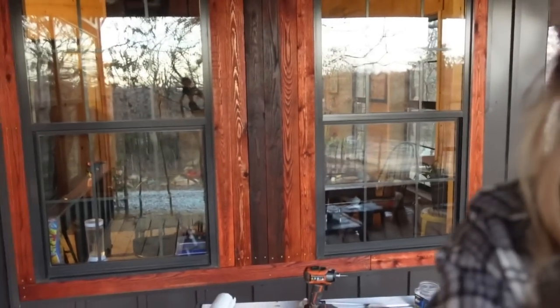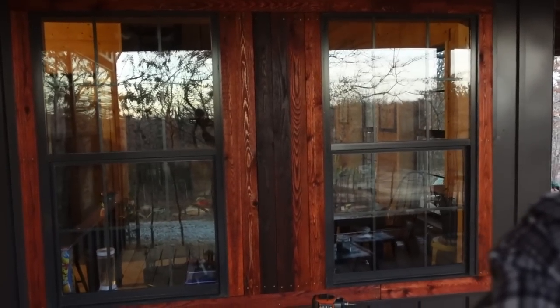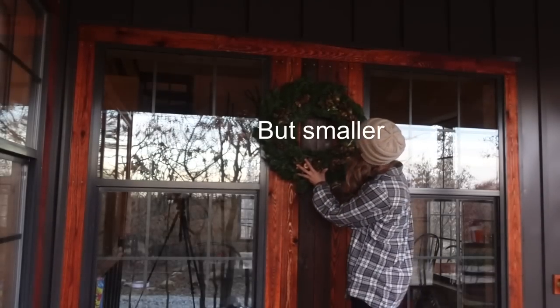So I found a tiny little canister of dark walnut. What do y'all think? Better? Imagine that. Doesn't that look great?